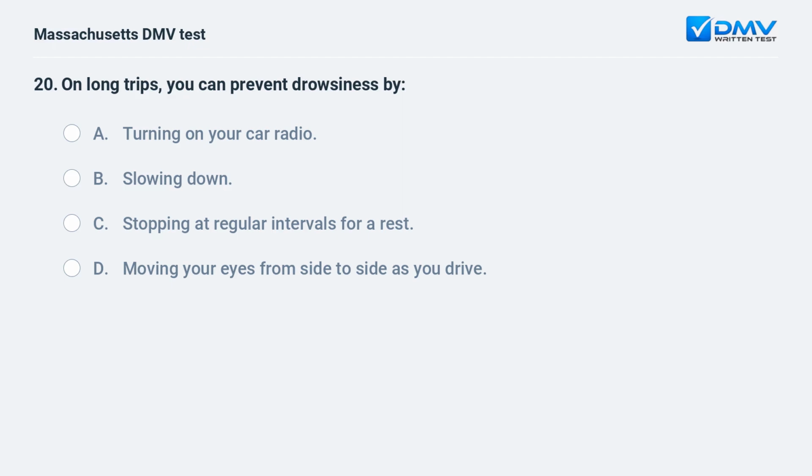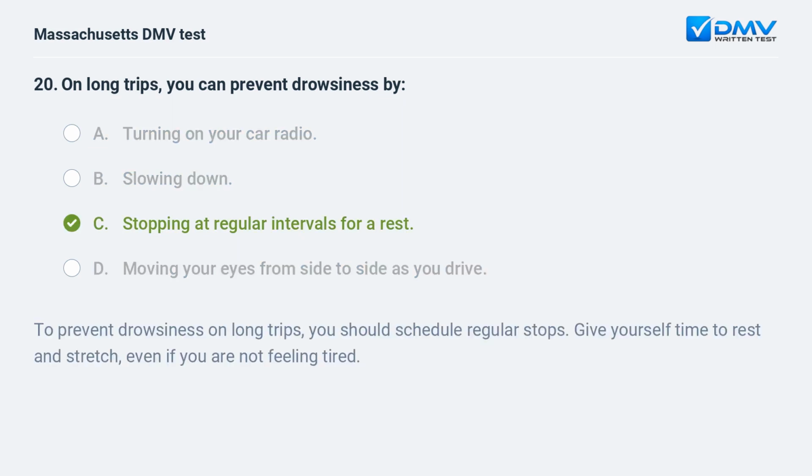On long trips, you can prevent drowsiness by A. Turning on your car radio. B. Slowing down. C. Stopping at regular intervals for a rest. D. Moving your eyes from side to side as you drive. C. Stopping at regular intervals for a rest. To prevent drowsiness on long trips, you should schedule regular stops. Give yourself time to rest and stretch, even if you are not feeling tired.